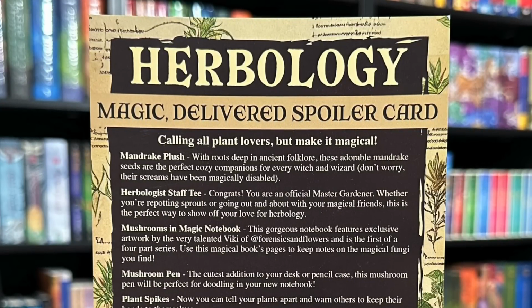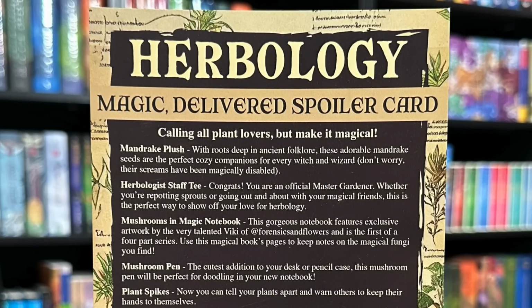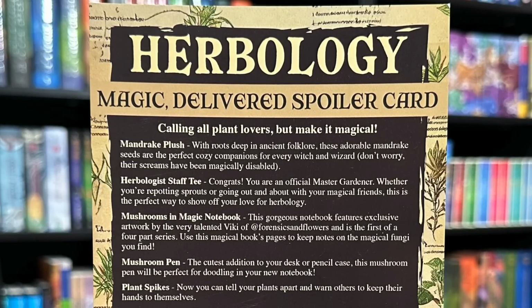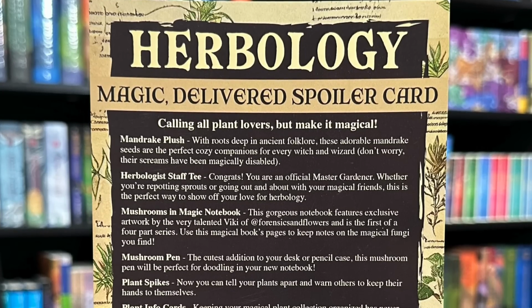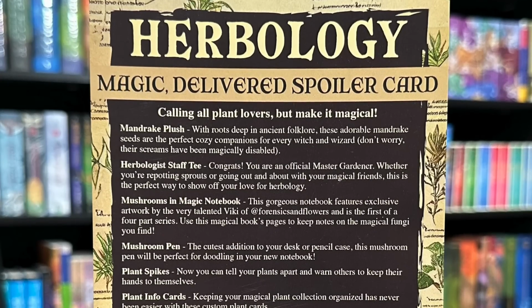Don't worry, their screams have been magically disabled. Herbologist Staff Tea. Congrats, you are an official master gardener. Whether you're repotting sprouts or going out and about with your magical friends, this is the perfect way to show off your love for herbology.